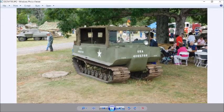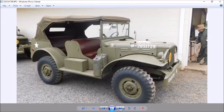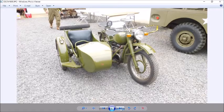M29 Weasel. It's a Weasley. That's funny. GMC truck, 2.5 ton vehicle, some type. Quarter ton, Dodge quarter ton command vehicle. Motorcycle.